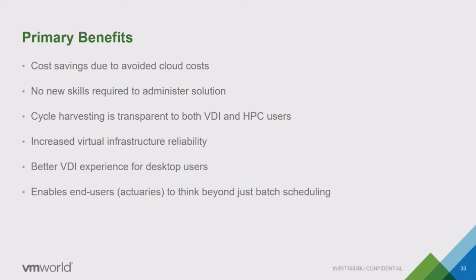So the best thing about this environment is it's super simple. We have a cost savings that is due to avoided cloud costs. If our actuaries had to burst into the cloud, Azure sells the resources that we would need, others sell those resources. The price to get 7 gig of RAM, SSD based, 30 gig of hard drive plus per core is about 13.3 cents per hour. Well, 13.3 cents per hour doesn't sound too bad unless you're running actuarial computing pretty much 24/7, 365. If you're doing that, that number suddenly is fairly large.